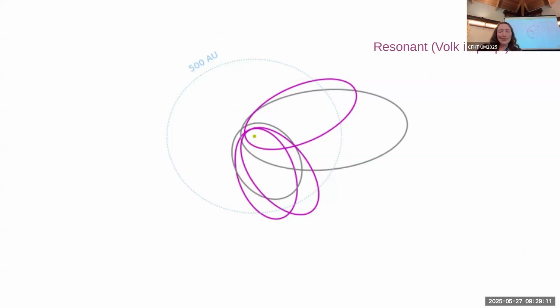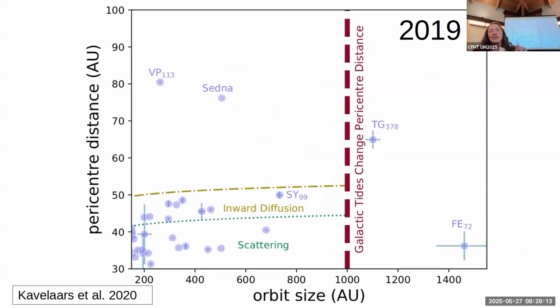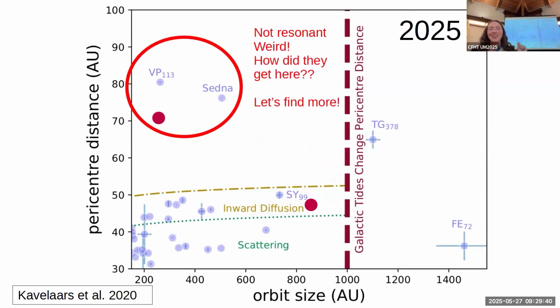So, okay, let's look at this a different way. Here is, again, along the bottom, semi-major axis versus pericenter distance. Neptune would be way off in the lower left corner of this plot. This is what we knew in 2019. We've added a couple more in the last couple of years. We can actually explain everything on this plot with known solar system dynamics without adding anything extra, except for those guys. Those three objects, we can't explain them. How did they get onto those orbits? Those are the really interesting ones.